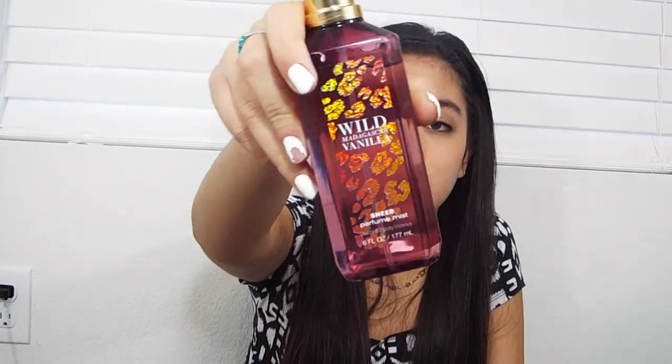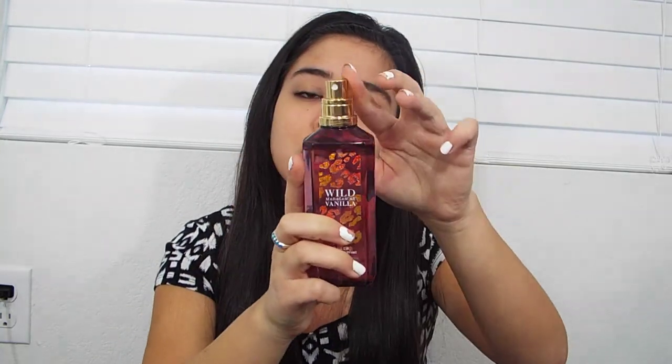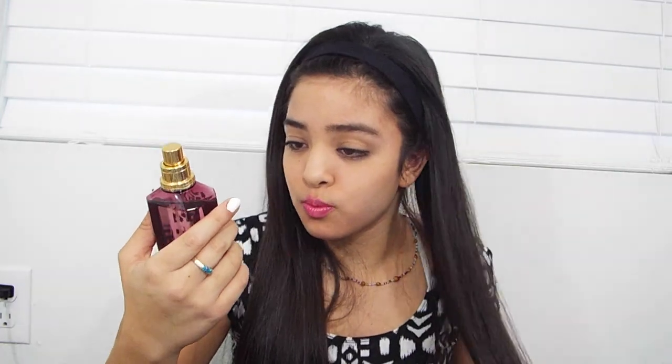It smells so good. This is my most favorite perfume right now. And this is just what it looks like. It's in this cute little maroon case with the gold top. When I bought it at the store, it didn't have the cap, so that's really irritating me. I'm OCD with that. But it doesn't matter. It smells really good, and I really love this one. This is an absolute fave of perfume.